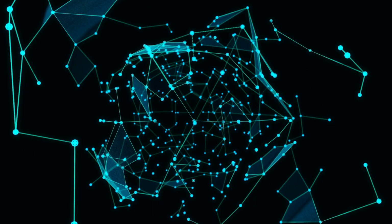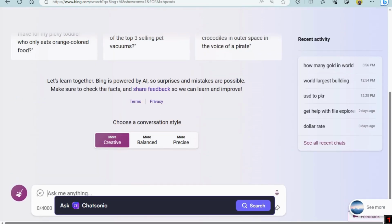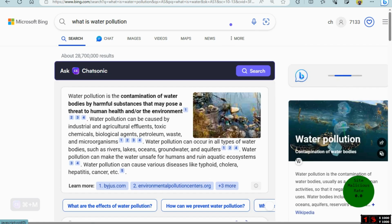In addition to the benefits mentioned above, Bing integration can also help to improve the efficiency of artificial intelligence-powered applications. This is because Bing can provide pre-processed data that can be used to train artificial intelligence models.